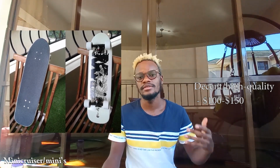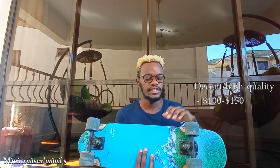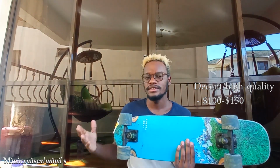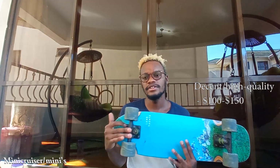It's a great board, comes with high quality components, is made really well, is comfortable to skate, and rolls really well as well. On the other end of the spectrum, for about $150, you can buy the Landyachtz dinghy. It is a high quality board, has high quality components. It is a bit expensive, but that's what you get when you pay for product from a high quality brand, basically. It's a very nimble board, and I'd really recommend it to kids. Very nimble and really fun to ride.